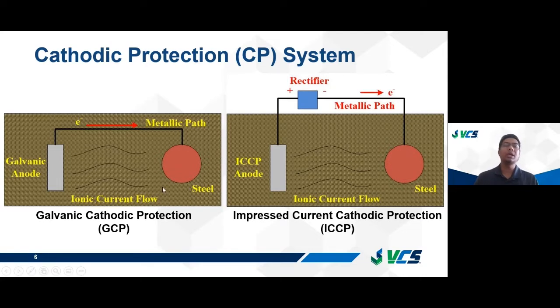So in the galvanic cathodic protection system, we take a galvanic anode and directly connect that anode to the steel we are trying to protect. The galvanic anode will sacrificially corrode to protect the steel, thus making the steel a cathode in the process. Typically for these systems, we use zinc, aluminum, or magnesium galvanic anodes because these three metals are less noble than steel, so they are going to sacrificially corrode to protect steel.